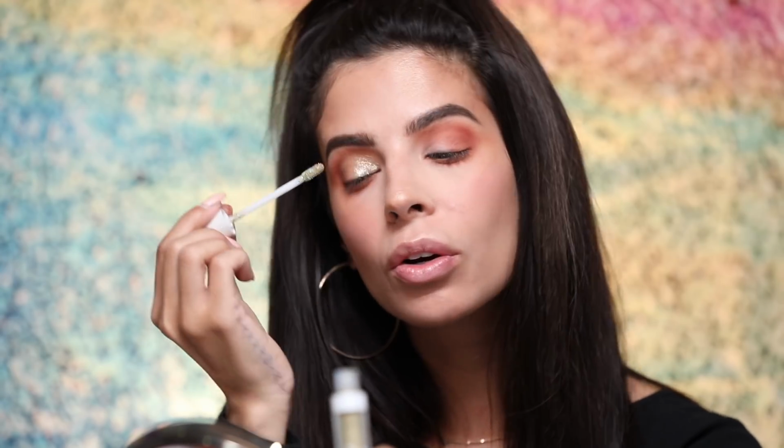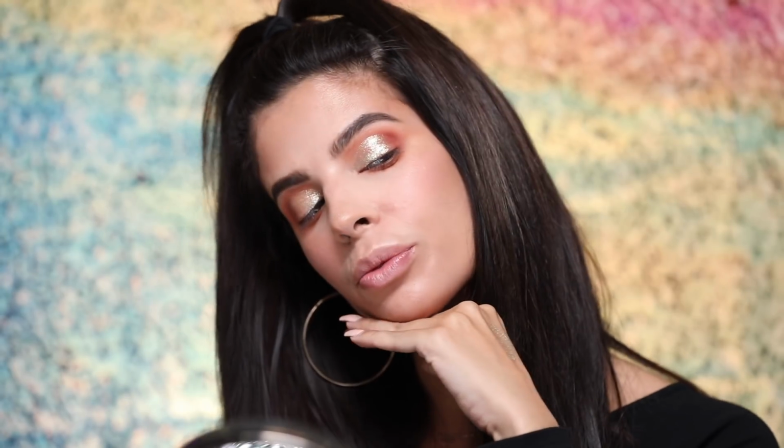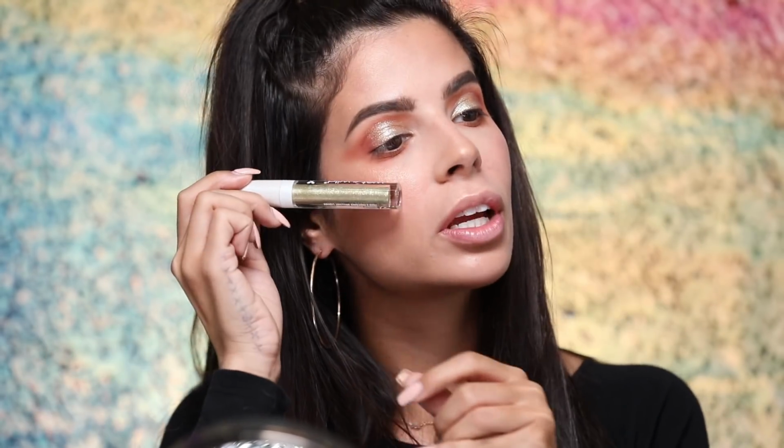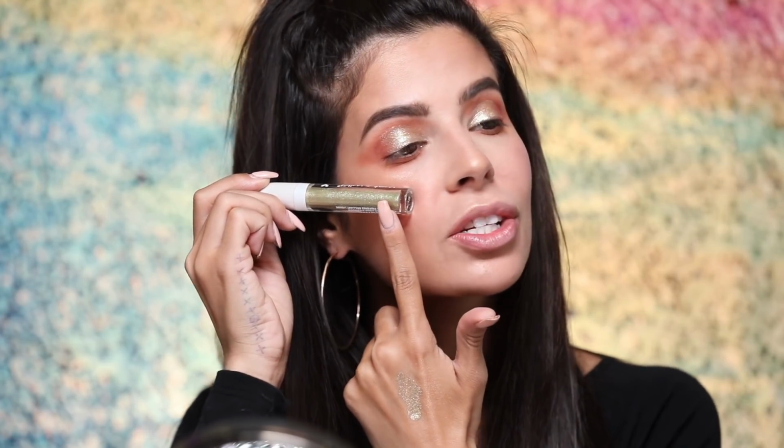Wow, that looks really cool. Okay, I think it looks really beautiful. It did come out almost like a gold glossy in the packaging. It does look similar to the packaging, but it looks more like a mint green almost in the packaging. But I think it turned out really beautiful.